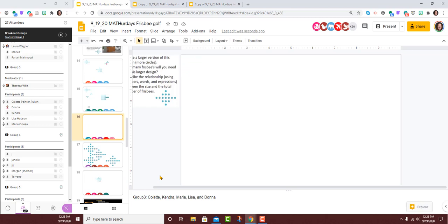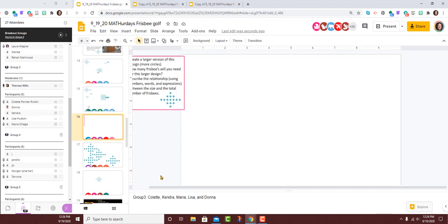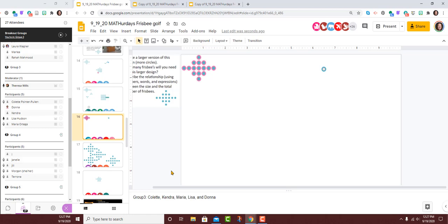Oh no, I got rid of our dots. Hey folks, that's okay. Mistakes are our favorite. Just hit Control Z and it'll come back. There you go. I hit the return button, it just brings them back. I do stuff like that all the time.